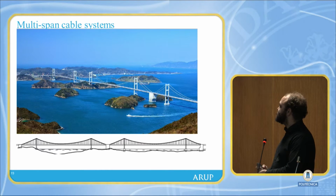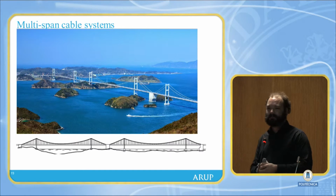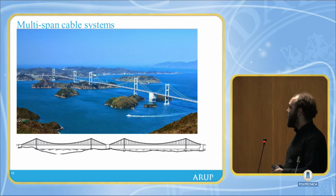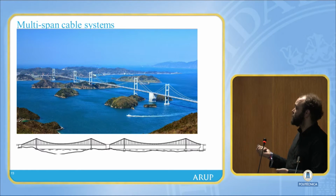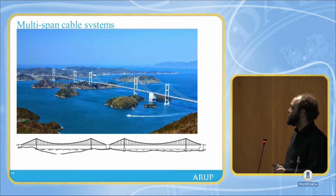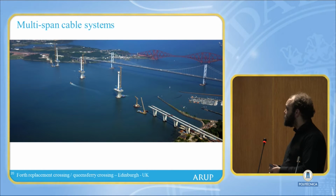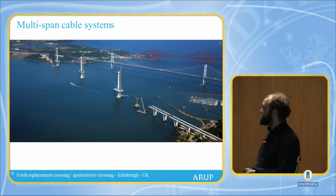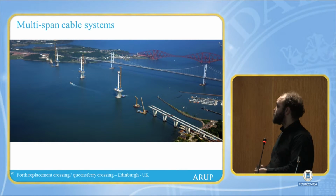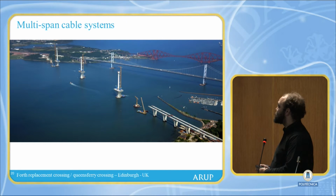Next problem, multi-span cable systems. I always really like large bridges. I find bridges interesting. The picture is actually not really a multi-span cable system because it's multiple bridges connected to each other. There's an intermediate support here and over there as well. But for example, the Forth Replacement Crossing, or the Queensferry Crossing in Edinburgh they're currently constructing, that is a multi-span cable system. It's a really nice bridge and a really cool site.